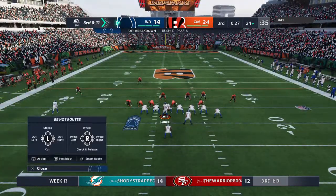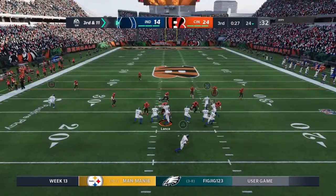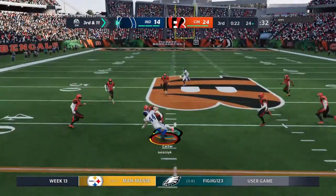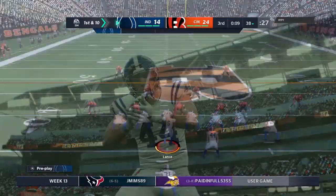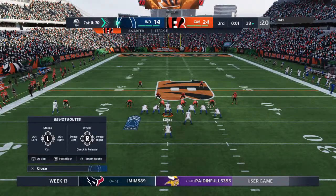This offense in desperate need of a conversion as they come up on third down. Now back to throw. That's complete. It's Kyle Juszczyk. And he is going to have a Colts first down as they're able to get the third down conversion. 15. And a Colts first down.